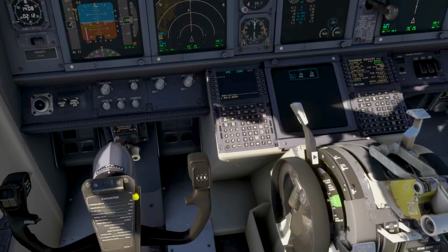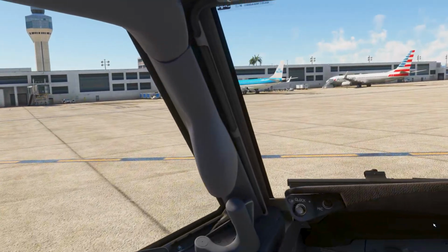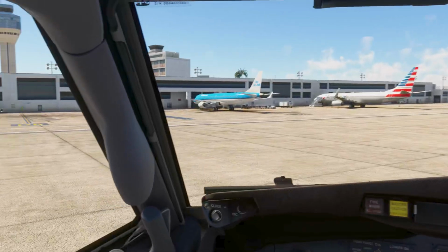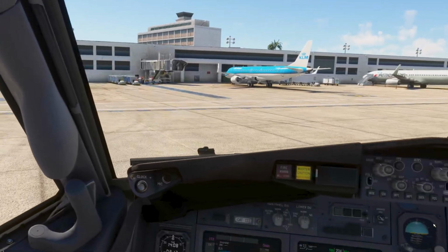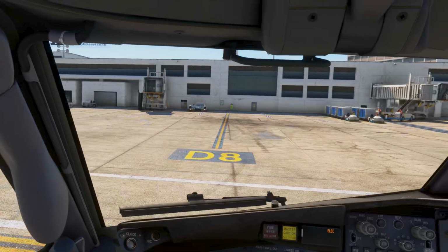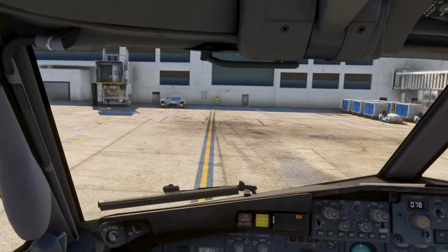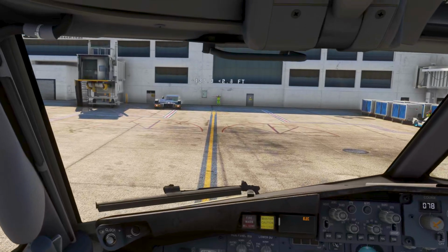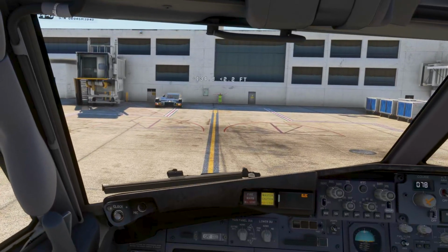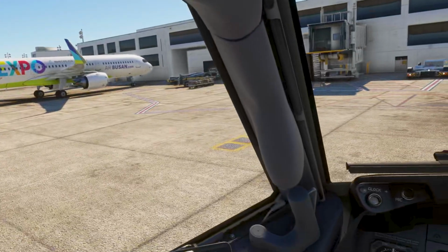Okay, so I'm going to go ahead and shut number 2 down. That's just going to help the ground personnel do their thing. Taxi lights off. Delta 8's the gate. I know we're going a little awfully fast for this, so I'm just going to tap the brakes, slow the aircraft down. There we are. Okay, we'll move it up. There we go.